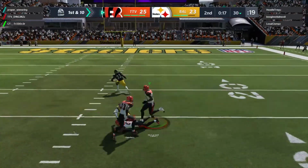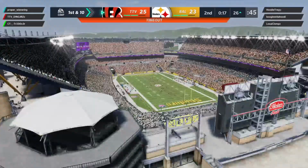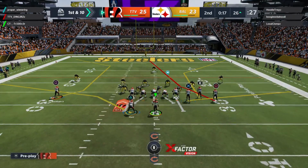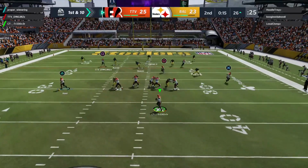A lot of people... That's caught at the 25. And all the way down to the 26. Now the Bengals going to use the first of their timeouts, as they'll stop it with 17 seconds to go in this first half of action.